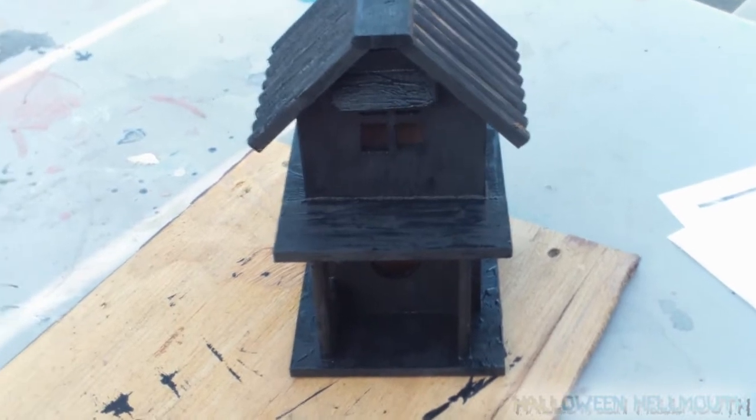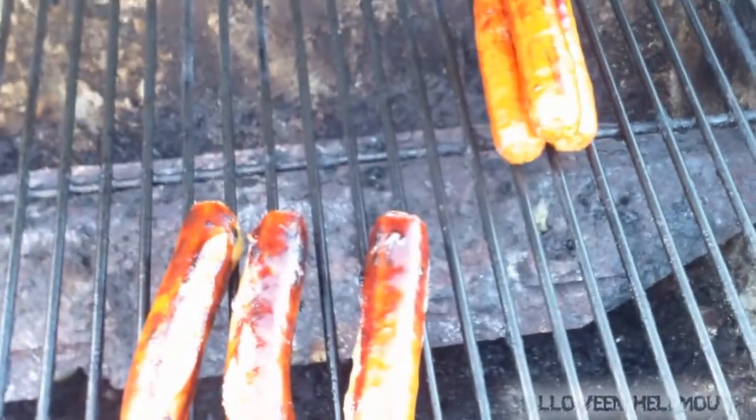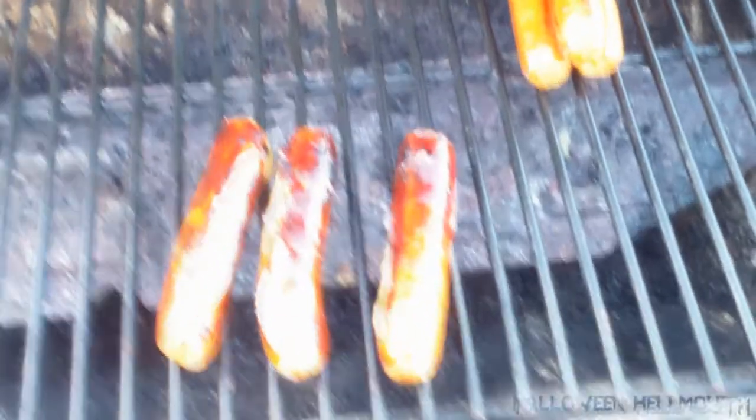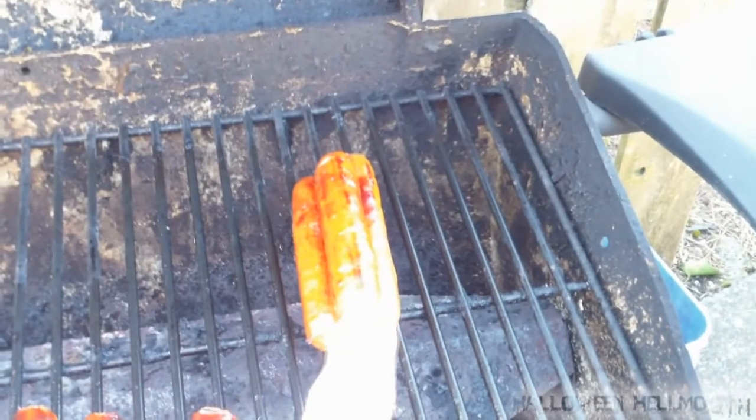I keep getting sunspots. Base coat on Haunted Birdhouse number two completed. And along with it, brats. Jalapeno con queso. Solo queso. I know you guys are going to be disappointed.